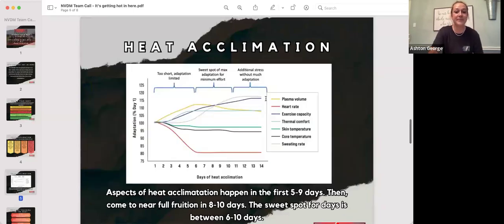Okay, perfect. So in terms of timing, like I spoke about a second ago, we really start to see that adaptation within the first 5 to 9 days. That's really whenever you're starting to get into that sweet spot. You're near full fruition in 8 to 10 days. But again, that sweet spot for adaptation is between 6 to 10 days.